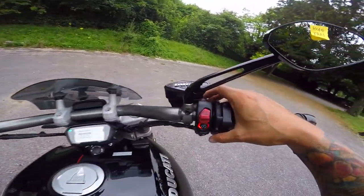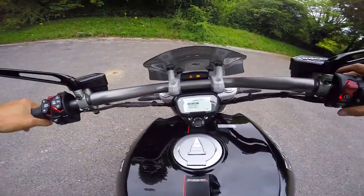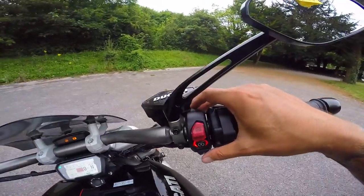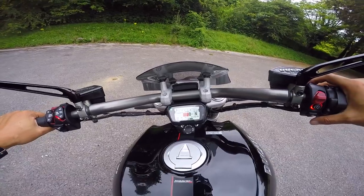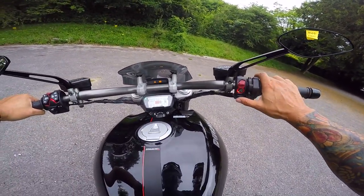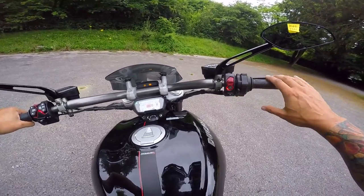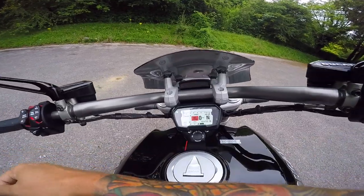Oh, I just found this button. It's got launch control. I'm not even going to go there with this, but I didn't see this button before. DPL, launch control. I don't know whether I just set it, I might have done. Here you've got your kill switch, your starter, and I think that's electronic steering lock, this one. Accelerator and front brake.